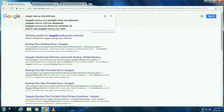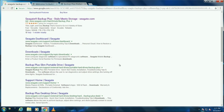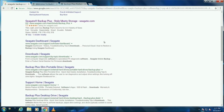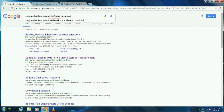Let's try Seagate Backup software download. I know what that's going to get us, and that's not what I want to find. But I'll try it. The Seagate Dashboard. Seagate Backup Plus Slim Portable, and this is not the Slim Portable. How about the Backup Plus desktop drive? Again, this is the Backup Plus Portable. So Seagate Backup Plus Portable.